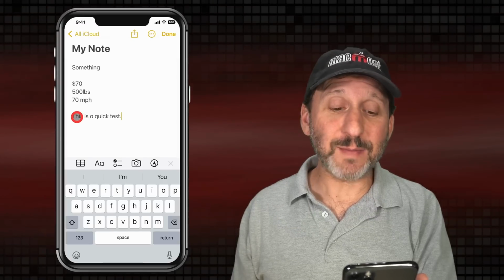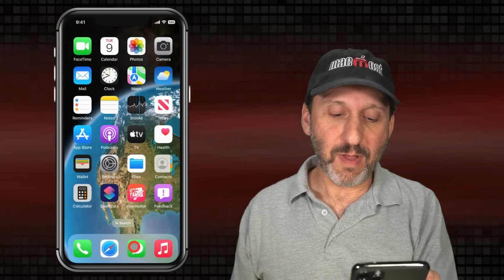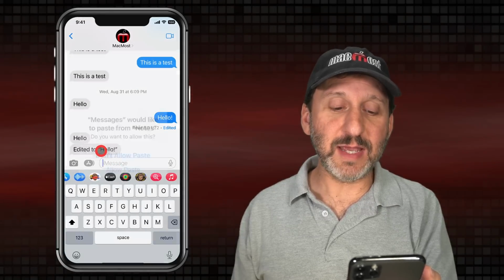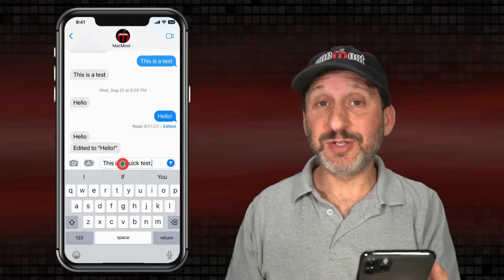Copying and pasting between apps is a little more secure now. If you select some text here, I'll copy and then let me go to another app like Messages here and I will paste in. It's going to ask me for permission. Before it just gave you a notification that you could easily miss.